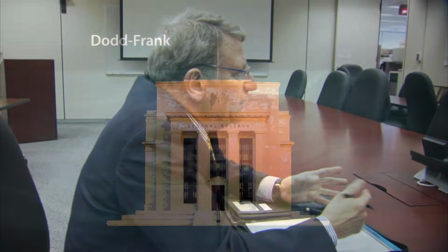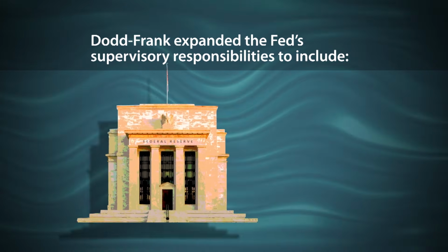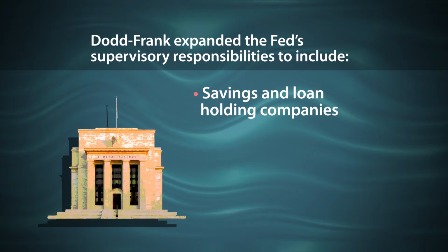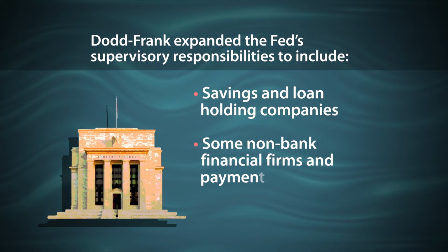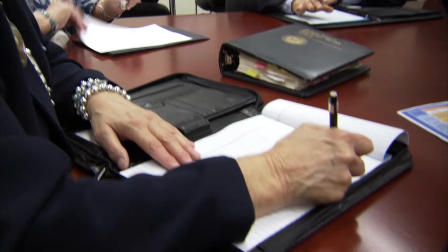Then in 2010, Congress enacted the Dodd-Frank Act. That law significantly changed the Fed's role in supervision and regulation of financial institutions. It expanded the Fed's supervisory and regulatory responsibilities to include savings and loan holding companies, certain non-bank financial firms, and payment, clearing, and settlement utilities. These institutions were seen as important to the stability of the whole financial system. Dodd-Frank also moved most of the Federal Reserve's responsibility for consumer protection to a newly formed Consumer Financial Protection Bureau.